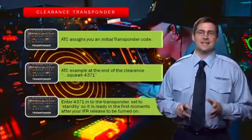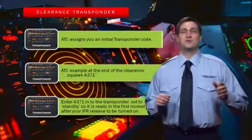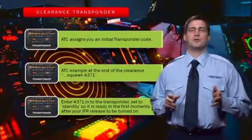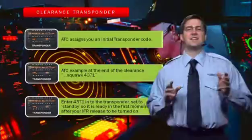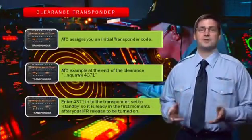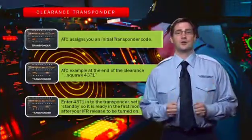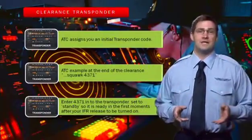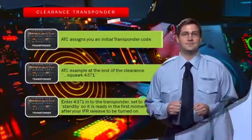The T stands for transponder. At the end of the clearance, ATC assigns you an initial transponder code. Besides writing it down, you want to make sure that you enter it into your transponder so it is ready for use when you are cleared for takeoff. ATC says at the end of the clearance, squawk 4371, and you would then write down 4371 in your transponder column, and then you would enter 4371 into your transponder, setting the transponder to standby so it is ready in the first few moments after your IFR release to be turned on.